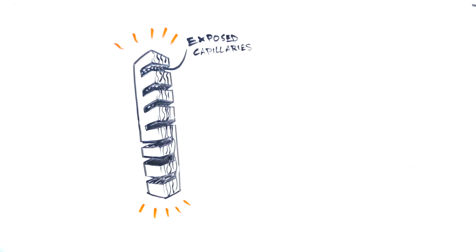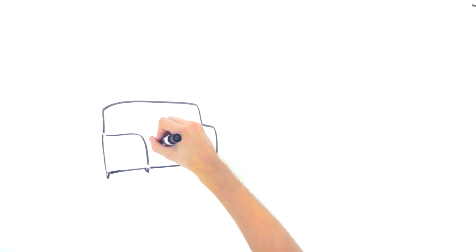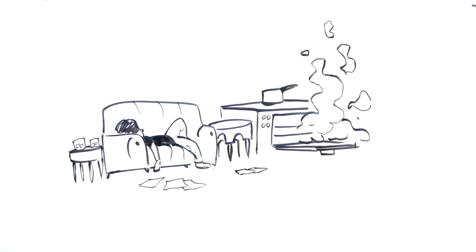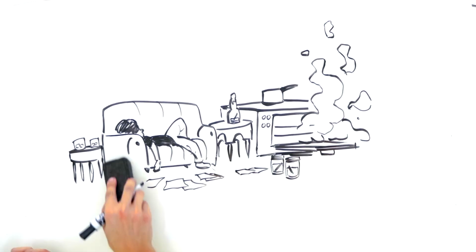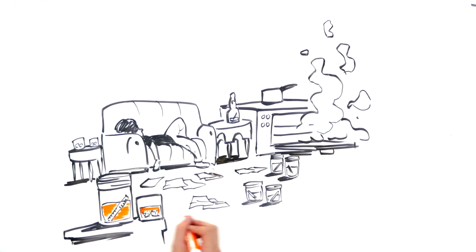We designed a product to take advantage of transpiration through capillary action that provided shorter distance for whiskey to travel through repetitive exposure to the capillaries by cutting it horizontally. We called this process accelerated transpiration through capillary action, and our product is called Whiskey Elements. After a year of development, 6 patents filed, hundreds of samples tested, 3 destroyed ovens, and a couple nights we don't really remember, you can now rapid age your whiskey 3 years in just 24 hours and have complete control over the flavor. This is tradition combined with innovation to create an efficient aging method for whiskey.